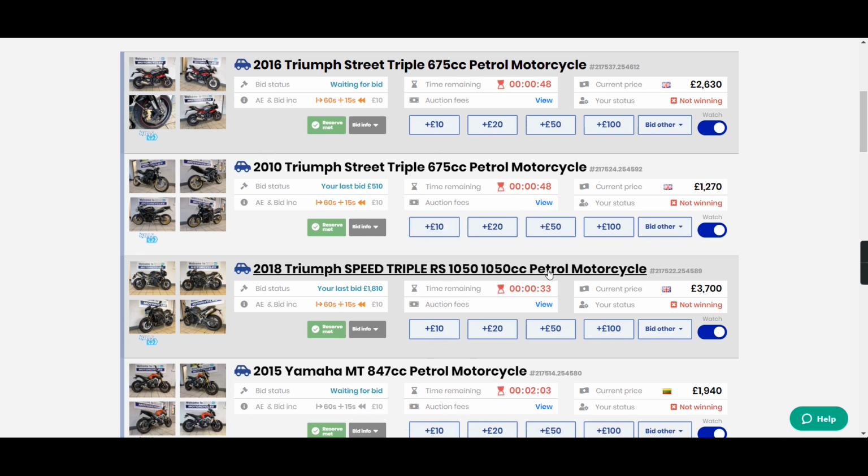The Speed Triple 1050, that privately is about 8.5 grand uncrashed. That should be going for 5 grand. But it does say it doesn't start. So are people holding back? It's at 3,720 now. So that's 4 grand to your door. The top one, it's got 35 seconds left, the same as the black one. The black one has surprised me with its pricing. We'll talk about that in a minute. They're both going to go around about the same time.